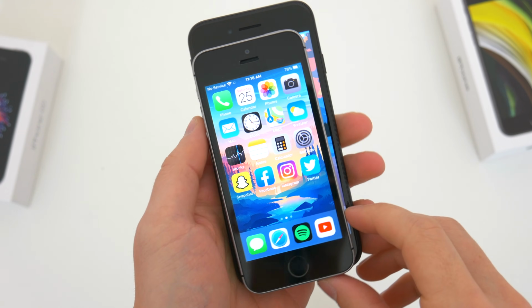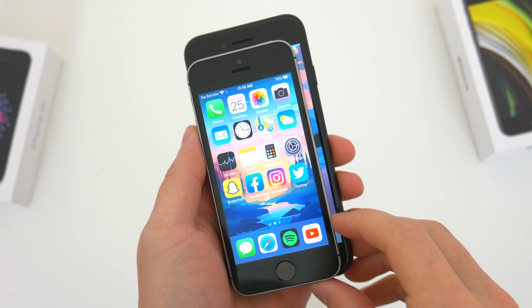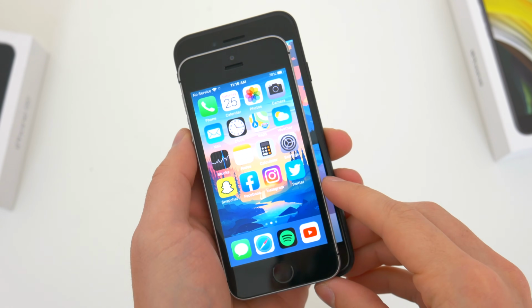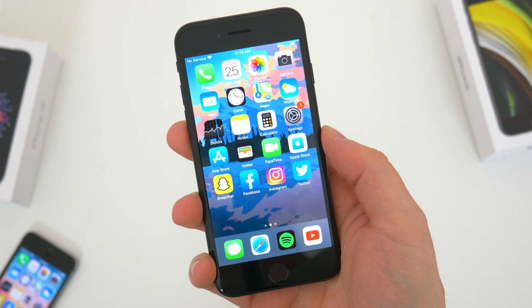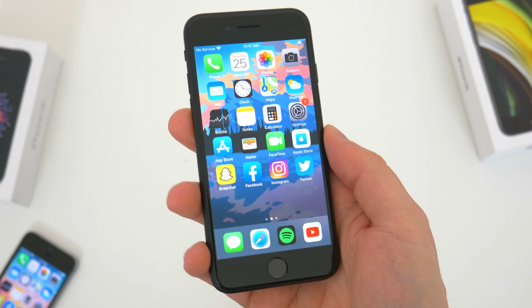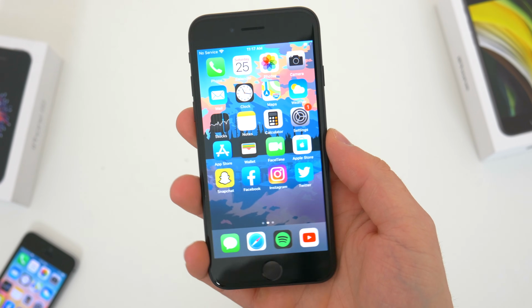The new iPhone SE is a larger 4.7-inch device, and it seems like this new phone is just massive, and by comparison it kind of is. But at the same time, this is the smallest iPhone Apple offers right now, and it's always sort of been the next size up from the SE.